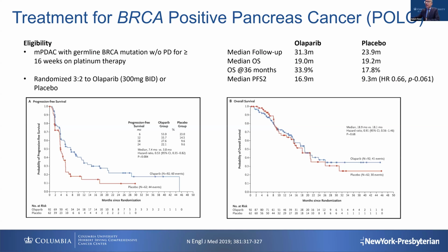So as I mentioned, the first precision treatment that came after microsatellite instability, which is only in 1 or 2% of patients with pancreas cancer where immunotherapy is relevant, is for patients who have a germline mutation in BRCA1 or BRCA2. This was studied in patients with metastatic disease who had a BRCA or BRCA-like mutation who received 16 weeks of platinum chemotherapy. So this is either modified FOLFIRINOX or FOLFOX or gemcitabine and cisplatin. Those who were stable or had responsive disease for 16 weeks were randomized in a 3-to-2 ratio to either a PARP inhibitor, olaparib, 300 milligrams BID, or placebo.